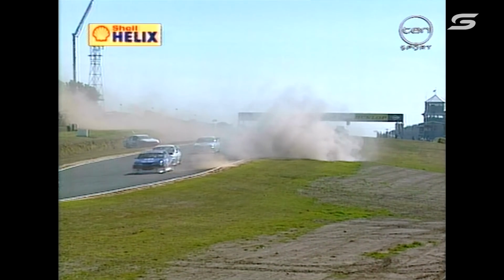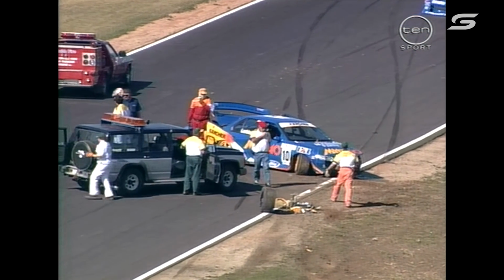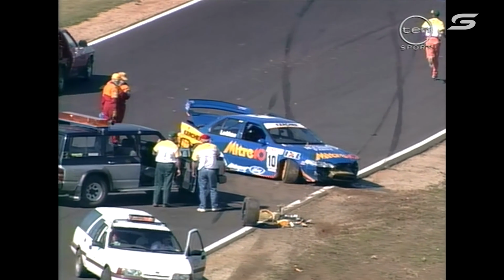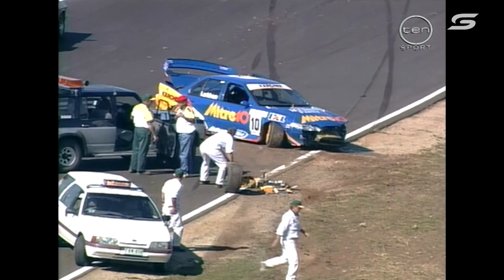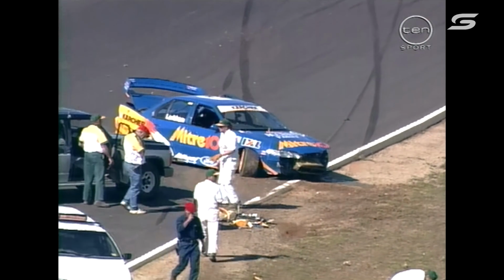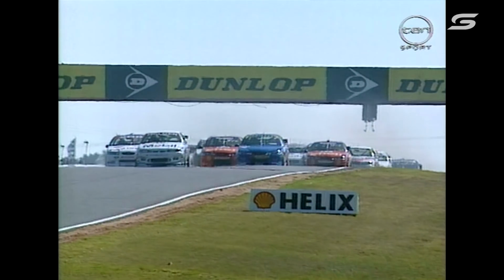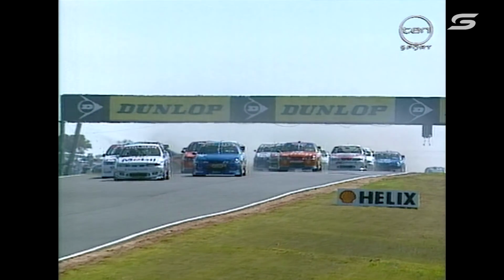As you could see quite graphically there, a massive impact into the earth bank. There's Mark Larkham. He's okay, he's out of the car, but that car, ex-Pack Leader Racing car driven by Paul Romano, ironically enough, last year, now running in Mitre 10 colours, and that is basically destroyed. Well, Mark Larkham had a very big impact with the tyre wall here last year, and unfortunately he's come in contact with the earth wall here right at the start of race 1 today. Let's have a look at the replay. Mark Larkham is involved in a very, very heavy incident.